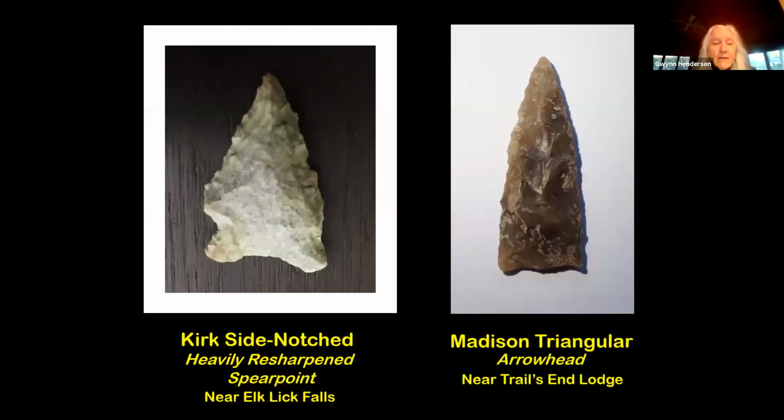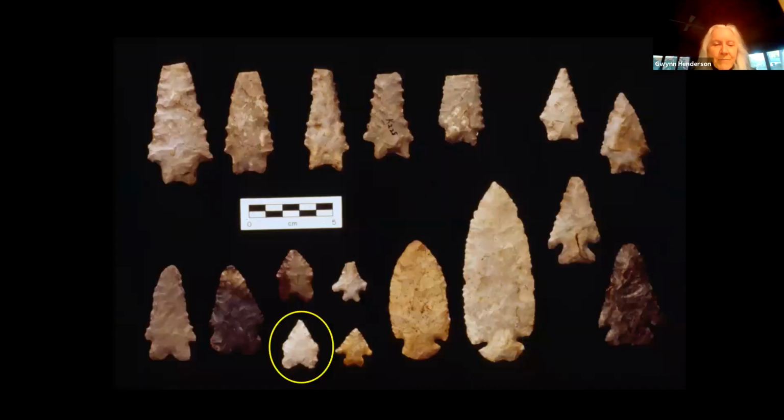And in fact, this point on the left, a Kirk side-notched point, was found near Elk Lick Falls. When I say heavily resharpened, what I mean is take a look at the proportions of the bottom of that point to the top of the point, or the blade. And let me back up a little here. I hope I don't make you seasick. See this little guy in yellow at the bottom? He is supposed to be like the guy over on the left, the tan one, same bottom, but look at how long the blade of that one is. That little guy wasn't made that little. He was resharpened by Native folks, resharpened and resharpened and resharpened. And as it was resharpened, the Native peoples were removing stone, and so the blade shrunk, even though the base of it stayed the same size.